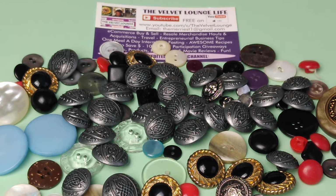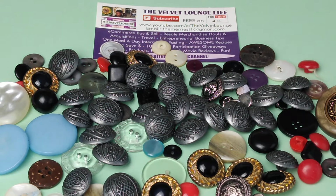The other thing I'm going to talk about is what these buttons are. So not only can you find buttons inexpensively and easily, you can also, of course, use this video as one of my many others, which I will attach a link right up here in this corner for you to check out with all of my button videos to help you try to identify what you have. I am not the end all or be all of the button world, but I figured this is a great beginning for people who really want to get into this.